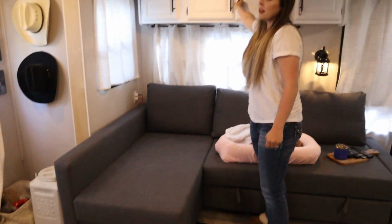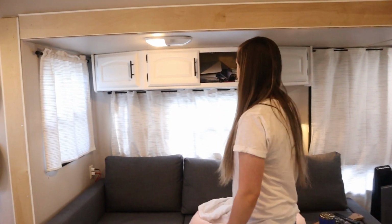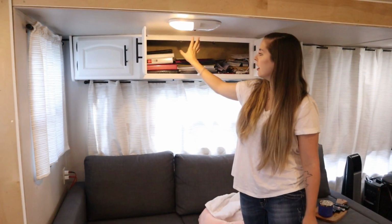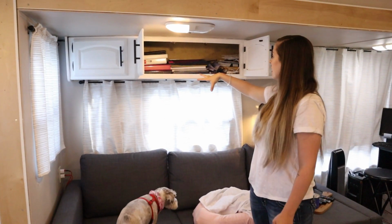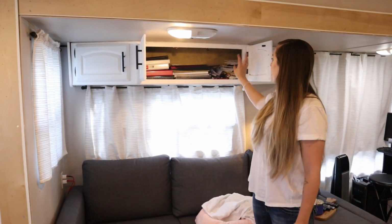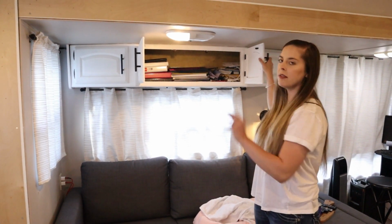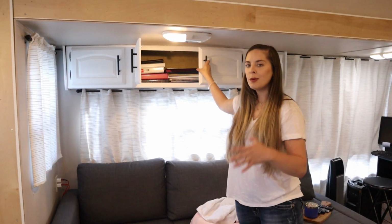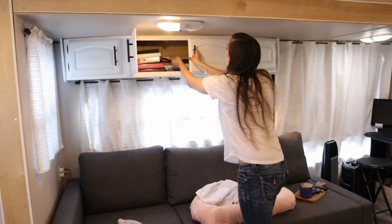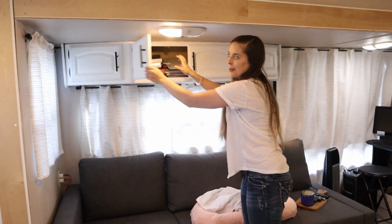And then this storage we probably use the most, and it's the messiest, but we have all of our important documents, all of our cords, just a lot of our day-to-day stuff you would find in an office. We just keep it up there, so it's easily accessible.